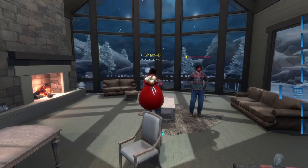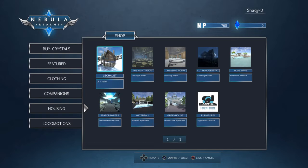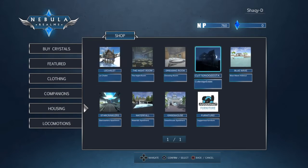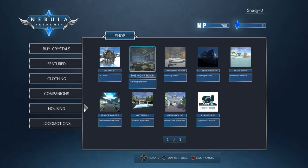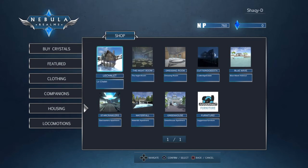I'm going to try to see, can I go? Unless I don't leave, I can go to the shop. See, I'm going to go here real quick. See, here it is. This is where I'm at right now, Le Chalet, in the waterfall apartment. I'm going Cutter Ridge Estate, Blue Wave Hideout, and waterfall apartment, and then I'll put Le Chalet as number 4.